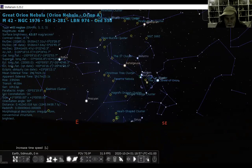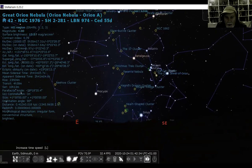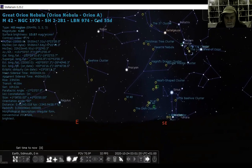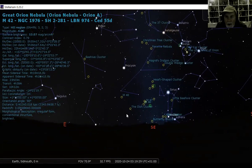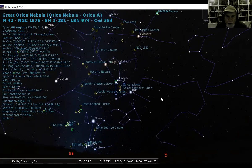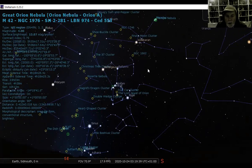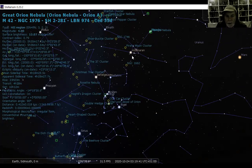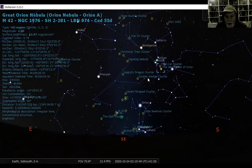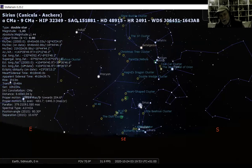I'm going to wind the sky on a bit further. And we can use three stars of Orion's belt to point us in several directions. If we go to the north, we can use the belt stars of Orion to point to Taurus and the Pleiades, the Seven Sisters. If we go the other way, it will point to the brightest star in the sky. This is Sirius.